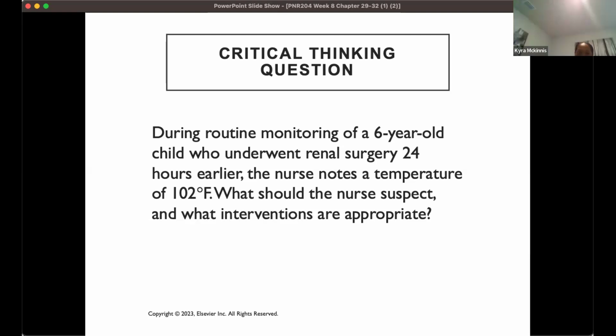Would you tell the provider since they're post-op? Yep. That's going to be the first thing you guys do. They just had surgery, they have a fever. Call the provider, as long as they weren't all snuggled up in 15 layers of blankets that caused their fever. Call the provider first. They'll likely want a full set of vitals, making sure that they're not hypertensive or hypotensive as well. So anytime you're calling the provider about a patient, have a full set of vitals. That'll be one of the first things they ask you, especially on a post-op patient.